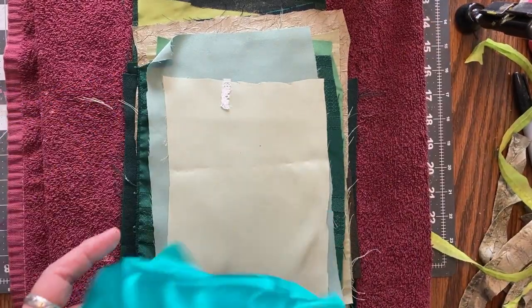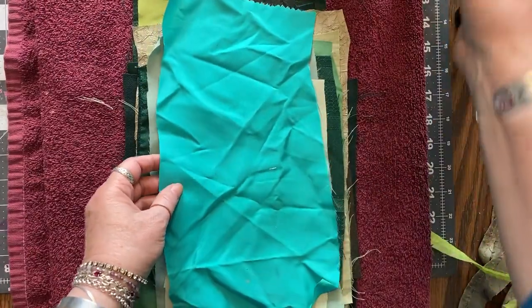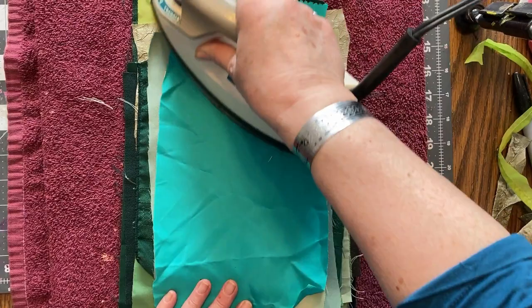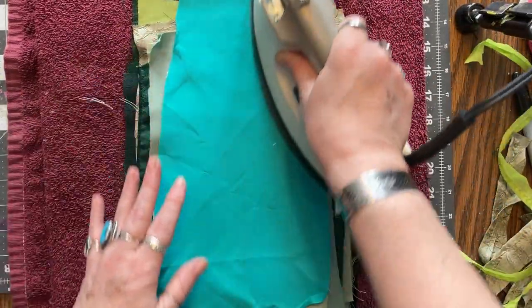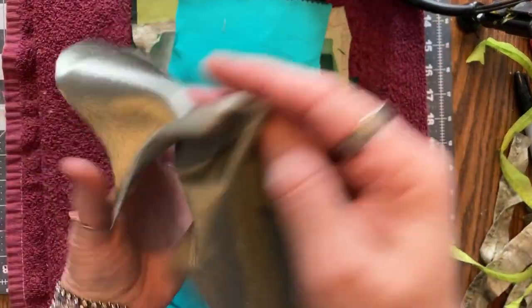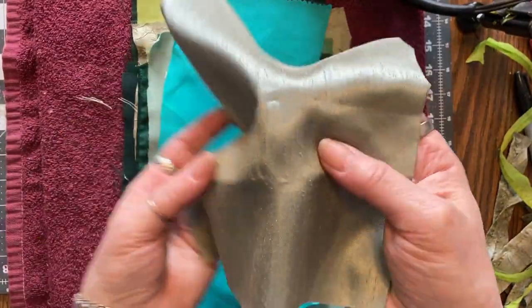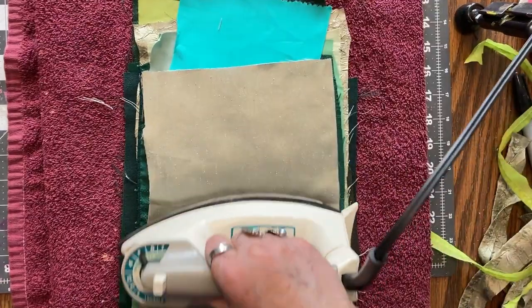This is a funky green, but all greens go together. Go out and look in your garden, if you don't believe me. And finally, this is, you could use either side. More shiny, less shiny, but has some texture to it. Love, love, love the texture.